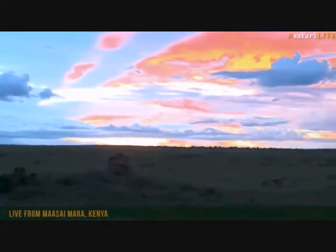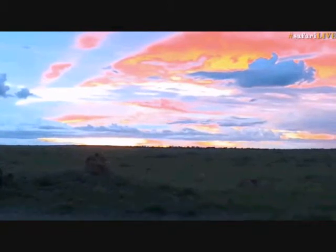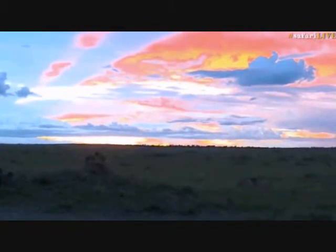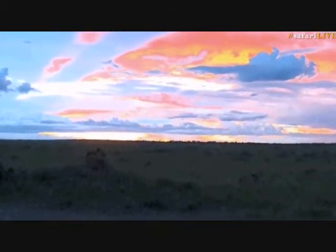And good news, they're actually waking up this time. They fooled us once earlier, but now they're standing up. They've all been grooming one another. The lionesses have gone over and greeted each other, so that's very exciting.